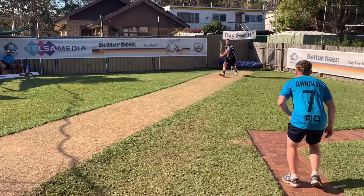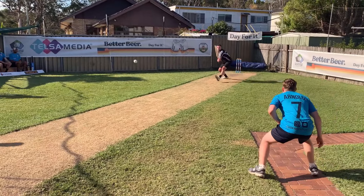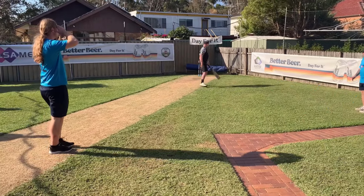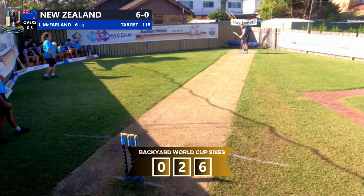And this is something new. We've not really seen this in this World Cup or in the Ashes last week. People walking down the pitch to Smith to change that back of a length he bowls at. McFarland has read him there and played that calmly and controlled. Good cricket shot. New Zealand up and running.